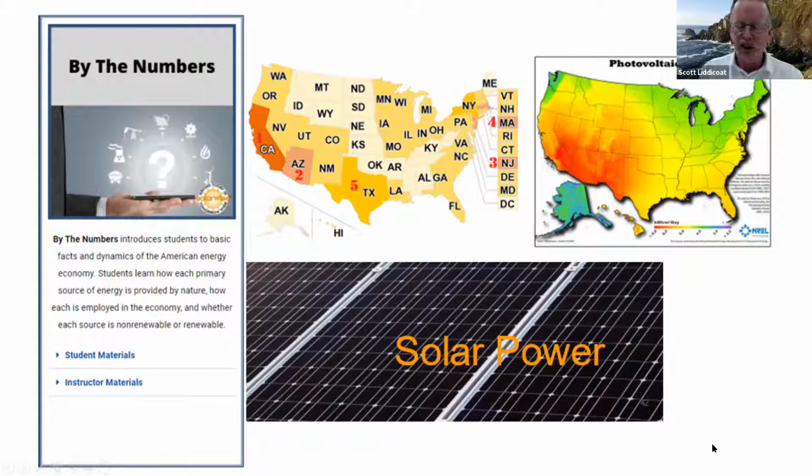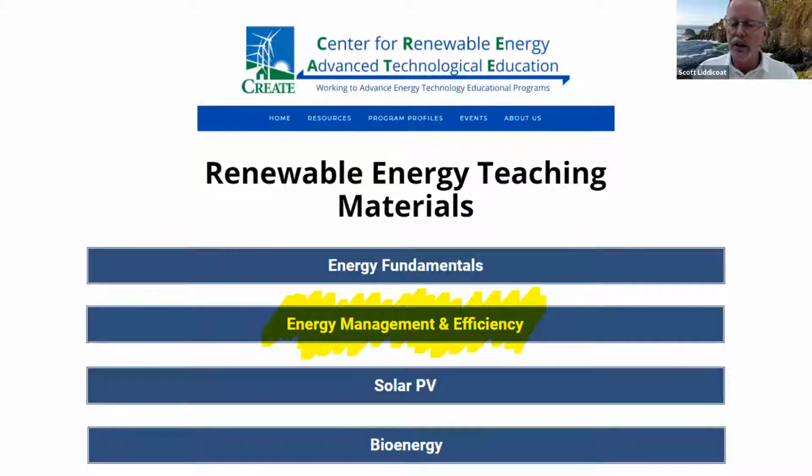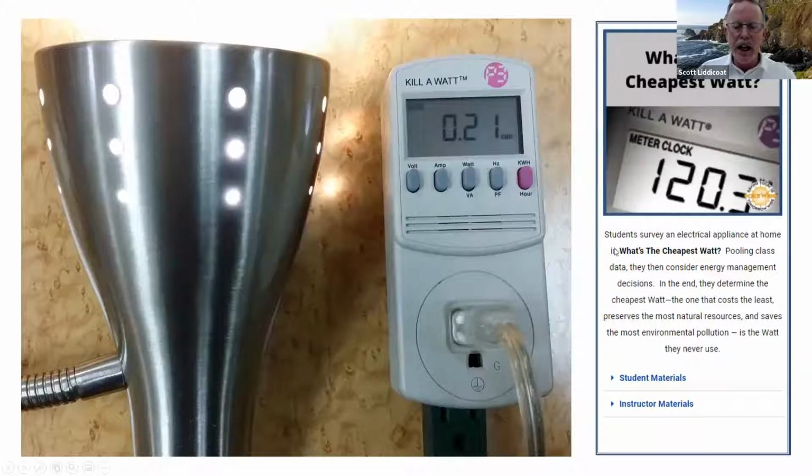And again, this does a great job of introducing students to what energy resources are currently in use across the USA, and why they are located where they are, et cetera. I usually update this, By the Numbers, about every two years, so up-to-date energy stats.